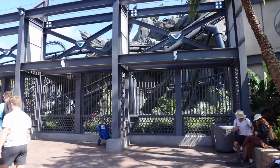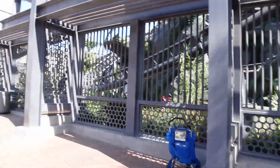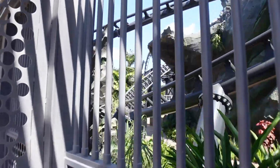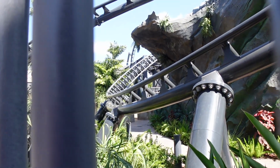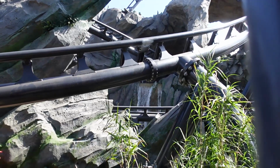Look at this. This is so cool. Look how close you can get to this roller coaster. How exciting. Oh my gosh, ready? Oh, Velocicoaster. Okay, that's the best I'm gonna get. I can't stick the lens through here. Wait, yes, I can. Oh, this is so cool.